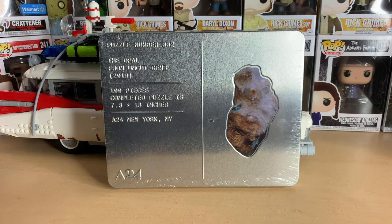Yes, this is the Opal from Uncut Gems, a movie I've talked about endlessly. My favorite movie from 2019. Totally got snubbed at the Oscars in terms of Adam Sandler, in terms of the score. I think it could have got a Best Picture nomination, whatever. But anyways, still a great movie nonetheless.